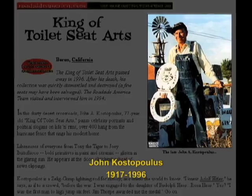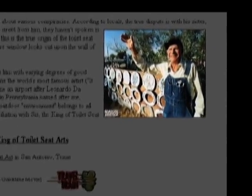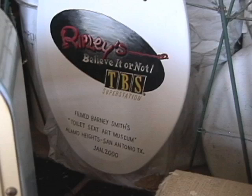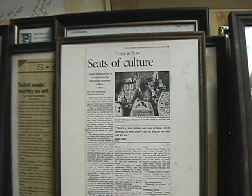John Katopoulos from Byron, California, he had 400 toilet seats hanging on his fence, and he died. And they put a dumpster there and threw away his toilet seats into the city dump. Well, several of them were saved out, and now they are trying to get someone that has some of his artwork to donate them back to the city. Barney has been on numerous TV shows and radio interviews and in print, and he is very enthusiastic about what he does.